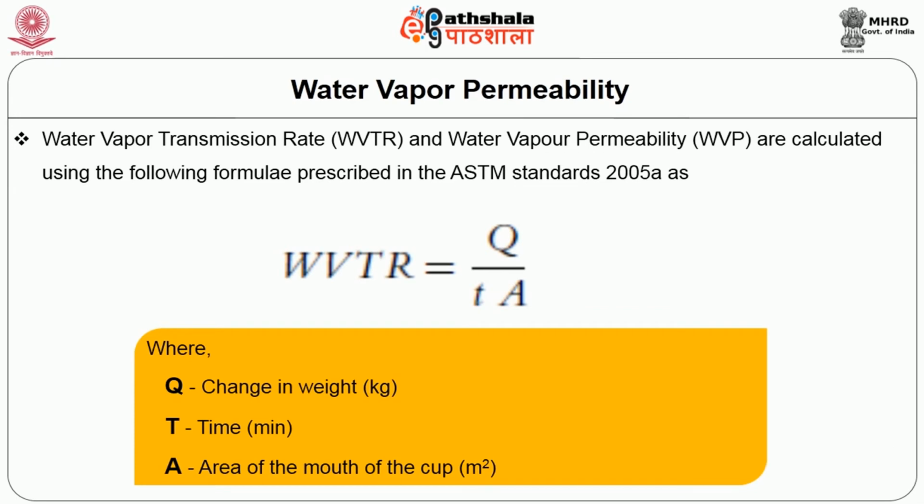Water vapor transmission rate and water vapor permeability are calculated using the following formulas prescribed by the ASTM standard E96-05. Water vapor transmission rate is equal to capital Q divided by small t into capital A, where Q is the change in weight in kg, t is the time in minutes, and A represents the area of the mouth of the cup in square meters.